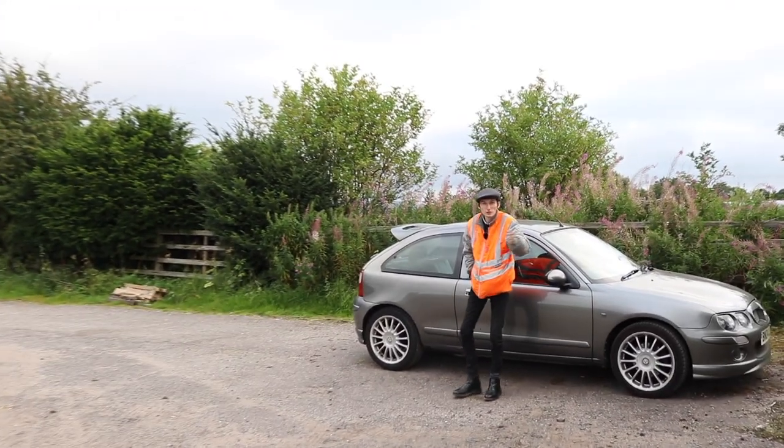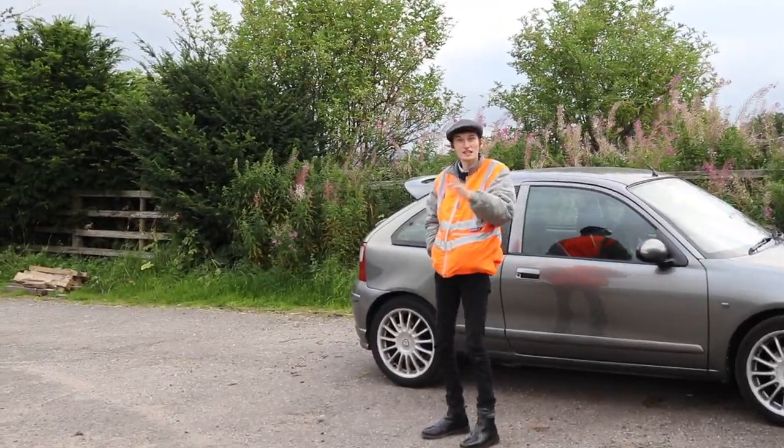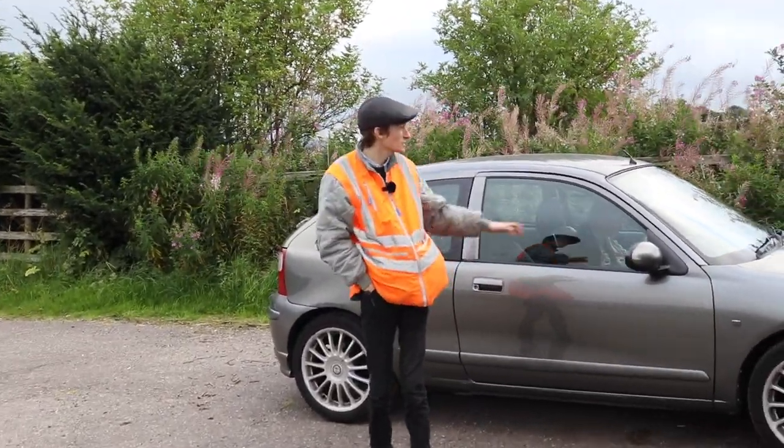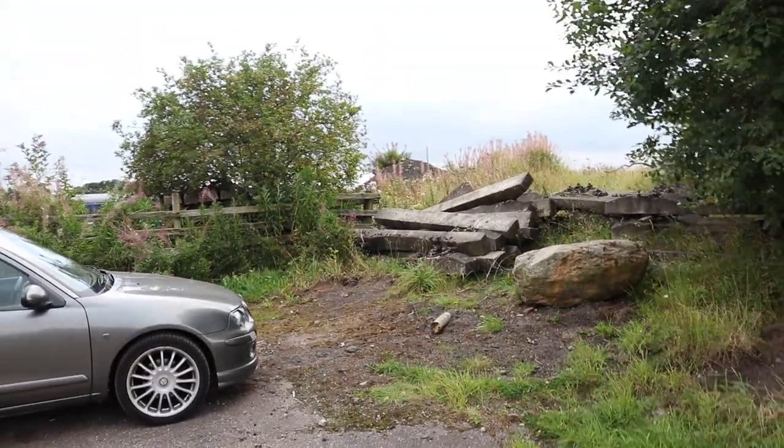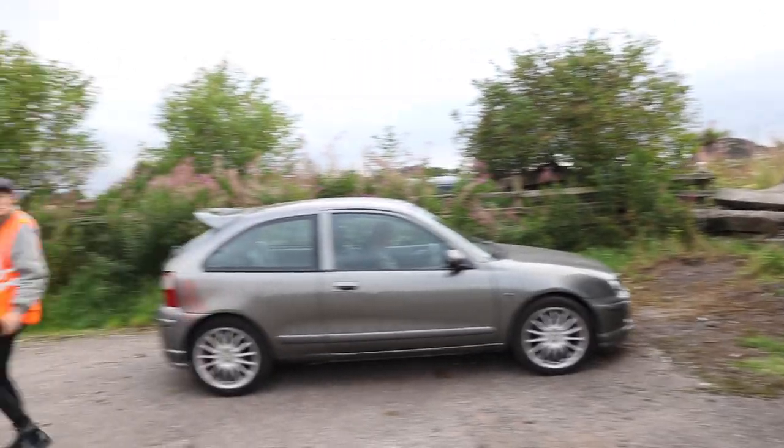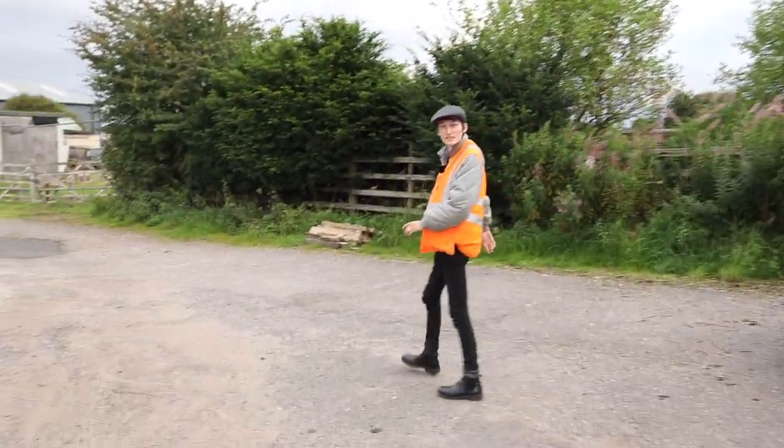Wow, look, come on, come with me. I've just spotted something really exciting. I had to stop the car quite quick in this little lay-by and these sleepers, but we've got to go and see this. I didn't know they still had it. I mean, it's still here.